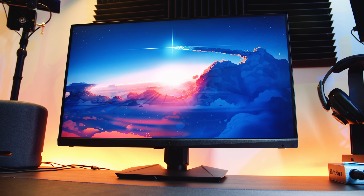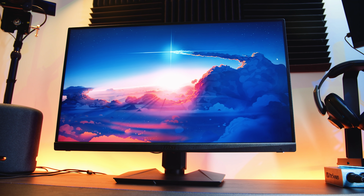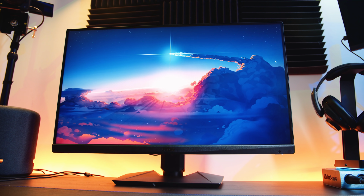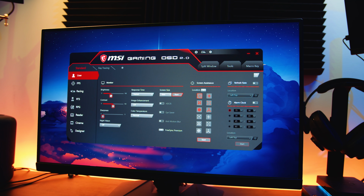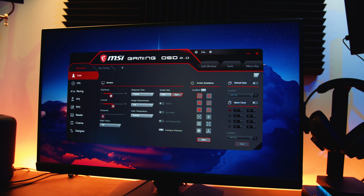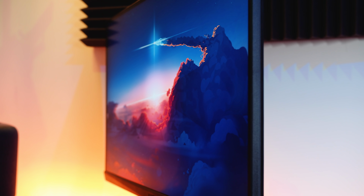As for the feature set, MSI only slightly comes out on top because of the integrated USB hub and the software integration. Having something like Gaming OSD is actually really handy, and it's something that I personally use with panels that have this functionality. Otherwise, I just have to use the little joystick knob thing on the back like a normal person. Lastly, the price. Now, the EX2710 is around $20 more expensive, so the MAG274R beats it in price and value.